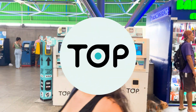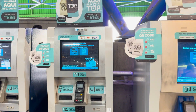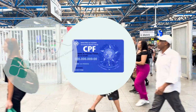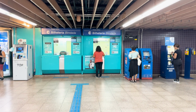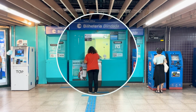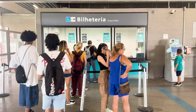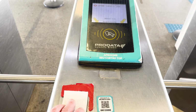It requires downloading the top mobile app, which isn't available outside Brazil. And even if you somehow manage to get the app, paying for tickets is another challenge, because it only accepts Brazilian payment systems like Pix, which require a Brazilian bank account and a CPF number, which is a taxpayer ID. So in this video, I will show you the traditional way, buying tickets from a staffed ticket booth. At first, this might sound intimidating, especially if you don't speak Portuguese. But I did it many times during my trip, and it's actually easy and even fun.